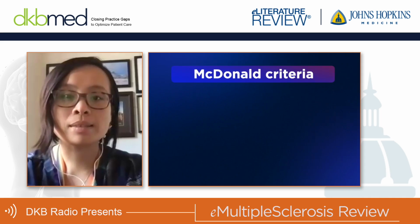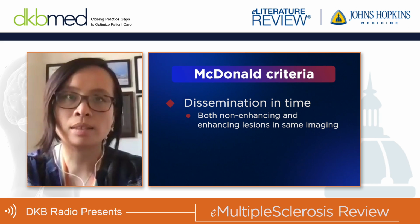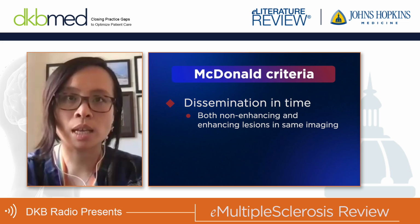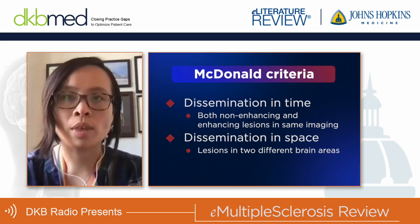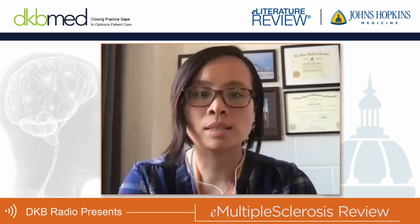She meets the McDonald criteria that we discussed earlier for multiple sclerosis, one with the presence of non-enhancing and enhancing lesions at the same time point of imaging, indicating that some of the lesions are older and some are more acute or newer. This fulfills the criteria of the dissemination in time. And secondly, the presence of lesions in two different areas of the brain, both in the supratentorial and then the one in the cerebellum as well, all also fulfilling the requirement of the dissemination in space. The presence or positivity of oligoclonal bands in her CSF likewise also could fulfill the dissemination in time criteria.